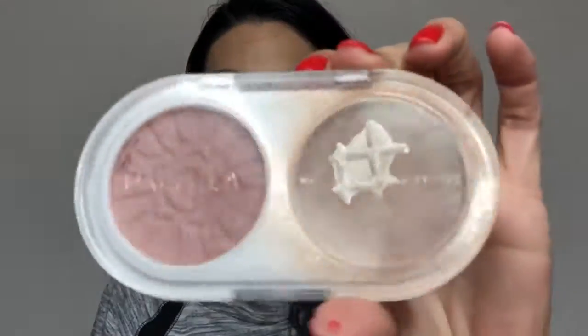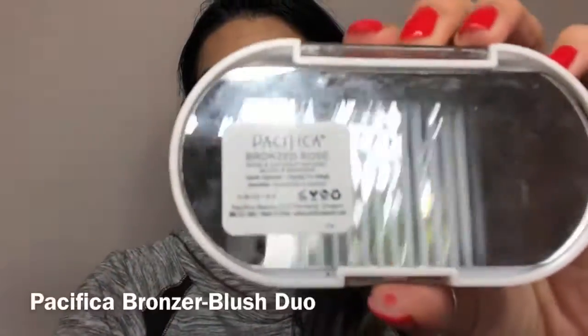Next, we'll move on to contouring. I'll use this Pacifica Bronzer Blush Duo in Bronze Rose. I only use the contour powder. This is an angled blush brush, Sephora Pro Angled Blush Brush number 49. Gotta get that forehead. e.l.f. Eyeshadow C Brush, that same contour powder. And this is for my nose.